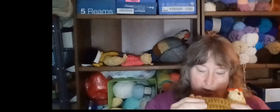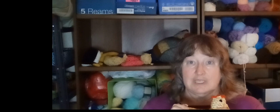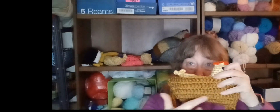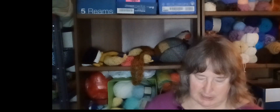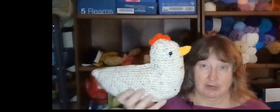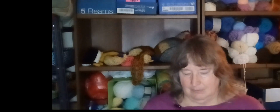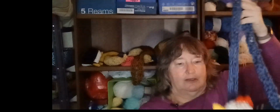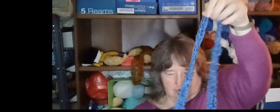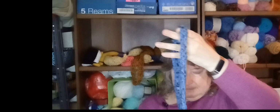carrying bag. I am all out of my emotional support chicken tags, but my husband's going to make me some more. So this will have a little tag on here that says emotional support chicken. This guy needs a little more stuffing in the head. Excuse me while I squish him around a little bit. Then I made a bigger chicken. With a bigger bag. See, we got to get it centered. With the emotional support chicken tag on it.